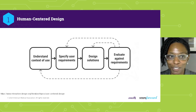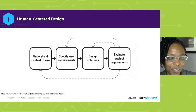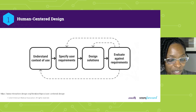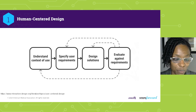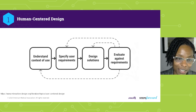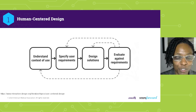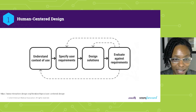One particular way that we're going to talk about today and get into detail is human-centered design. As a human factors engineer, there are many different ways. This particular way is an iterative design process that is systematic and evidence-based. It can be illustrated in many different ways, but it's modular and it's iterative. We start by understanding the context of use. Who's using it, where are they using it, why are they using it, how are they using it, what are the issues? We really take that time to understand what is happening.